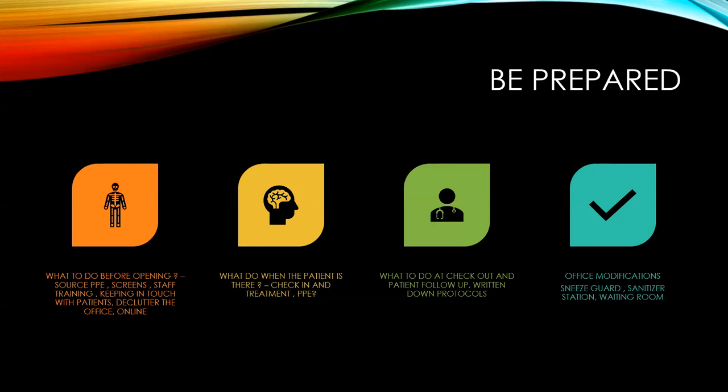investigate those sneeze screens. If you rent in a place, you can get a freestanding sneeze screen pretty easily. Staff training: always keep in touch with each other, updating yourself, and you literally have to speak every day about this until it becomes normal to you. Keep in touch with patients. It's very difficult, I think people just went into a bit of a shock, but it's important to keep in touch with your patients, as well as your clients if you've got clients.